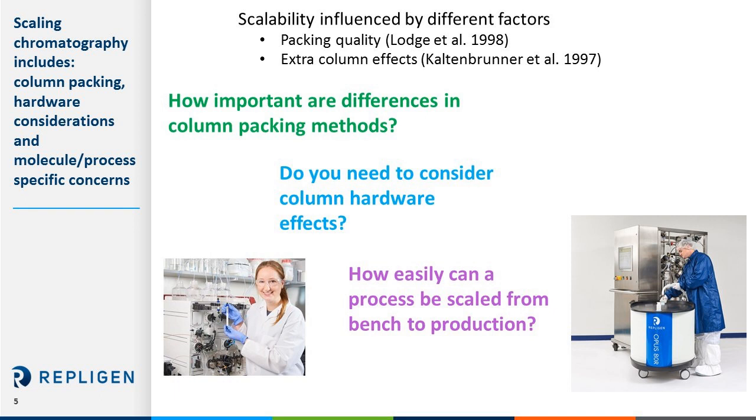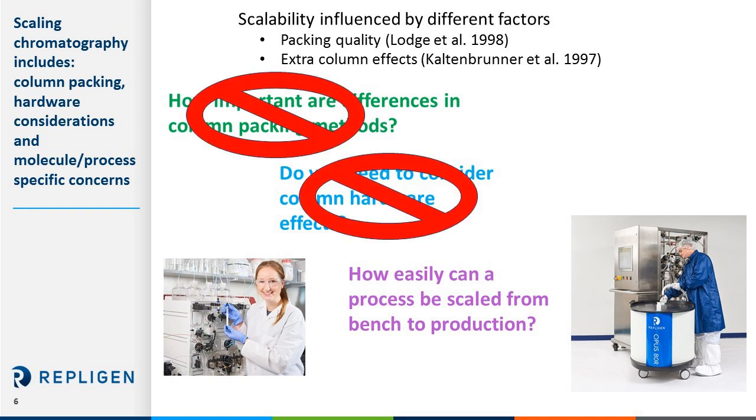For pre-packed columns, we can help eliminate these top two questions. At Repligen, we focus on having consistent column packing methods, and we've developed our hardware to be optimal for chromatography. As we'll show with the data that follows in this presentation, these two considerations are no longer things that you have to worry about. That means you can focus on this central question, your process scalability, and you don't have to worry about these column issues.